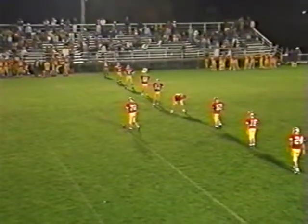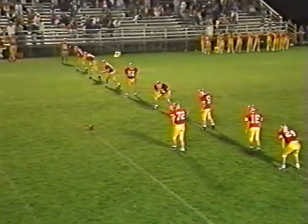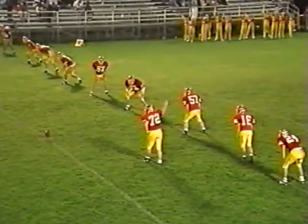Well, not too many people left on the Charleston side. Still a lot of fans from Robinson here. Robinson brought a nice big crowd up here tonight, too. There wasn't a heck of a lot on the Charleston side to start with.